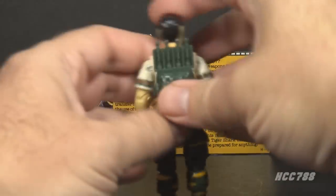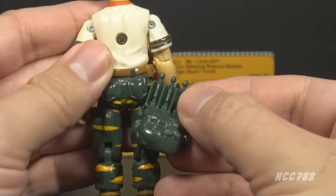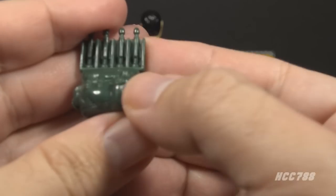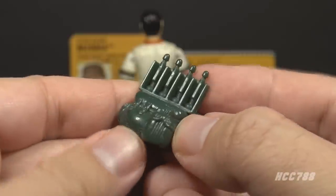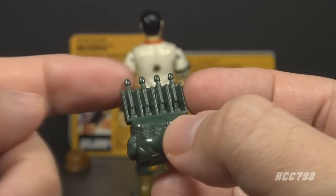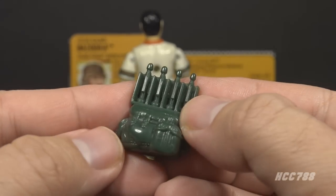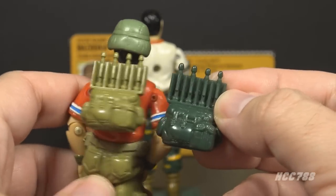Finally, we get to the backpack. The backpack is in a dark green, the same green color as the lower half of the figure. It has some pouches and a canteen and a rack with 4 missiles for the launcher. Those missile tips can break off, so do be careful with those. The version 1 backpack was the same, but it was in an olive drab green color.